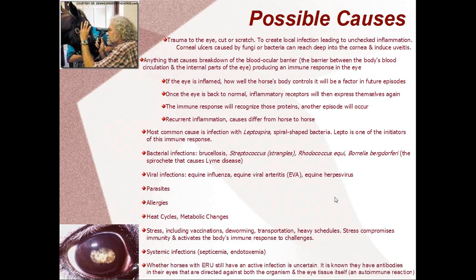Whether horses with ERU still have active infection is uncertain. In other words, that lepto or some bacteria still may be present in these little spots in the eye, even though they've been treated with antibiotics, even though they've been treated with ointments and things. There may be some residual pockets that may trigger a response later. It is known that there are antibodies in these eyes directed against both the organism and the eye. We've talked about it, uveitis is inflammation, but it is also an autoimmune reaction.